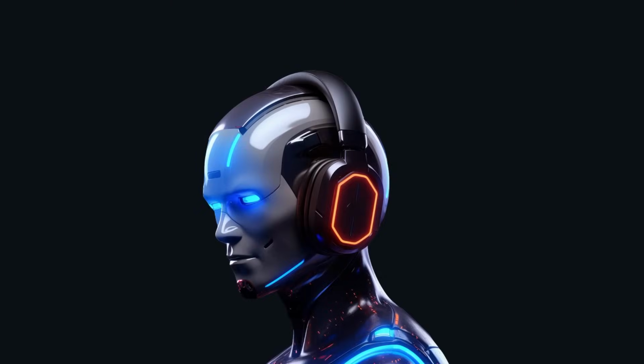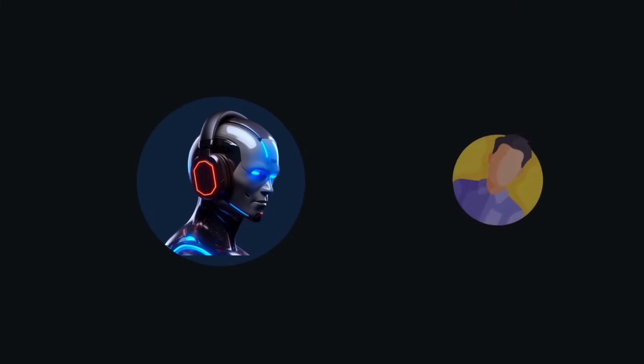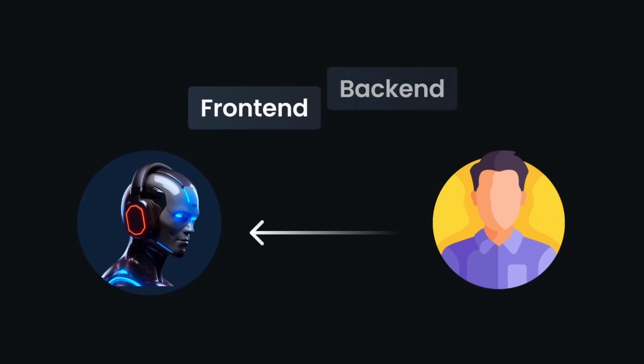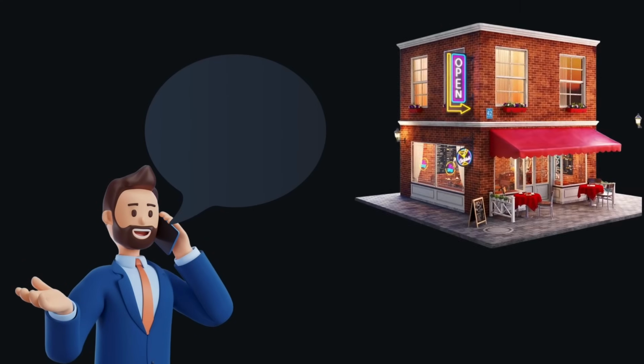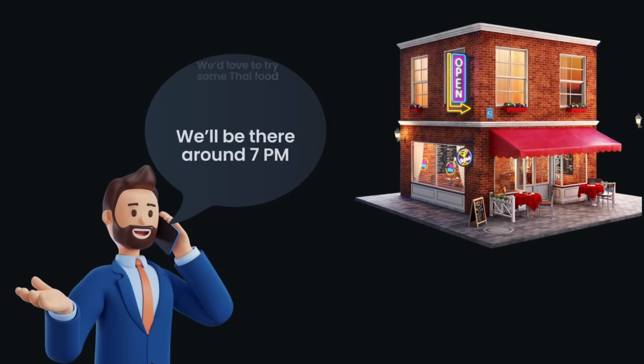Before we build this AI assistant, let's break down exactly what we'll need to make it happen. We have to start by creating an AI assistant that can take in some information from us, such as data on whether we want it to be a front-end interview, a back-end one, behavioral or technical, what technologies we want to focus on, and so on. Think of it as trying to call a restaurant and trying to book a table. You'll give them the information on how many people will come, what kind of food you want to eat, and around what time you want to arrive.